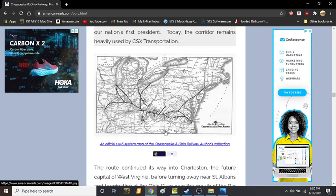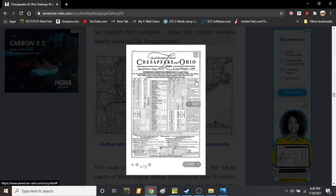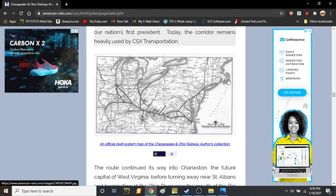This is a map of the C&O as of 1946. So you can see it had trackage all the way to Michigan, and trackage, I'm trying to see what state that is. That is, well, that's not what I wanted to do. I don't really know where that's at.